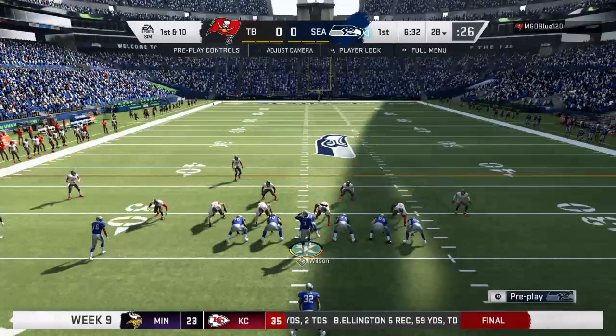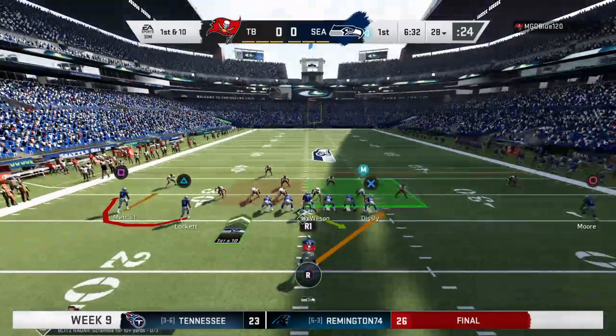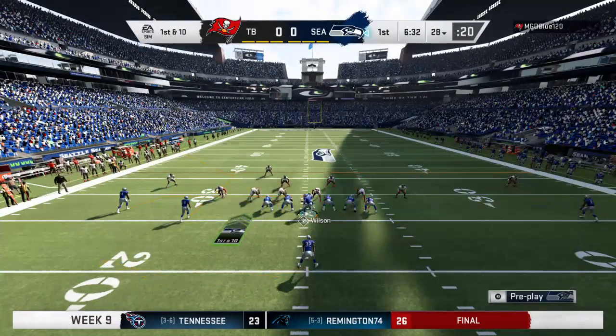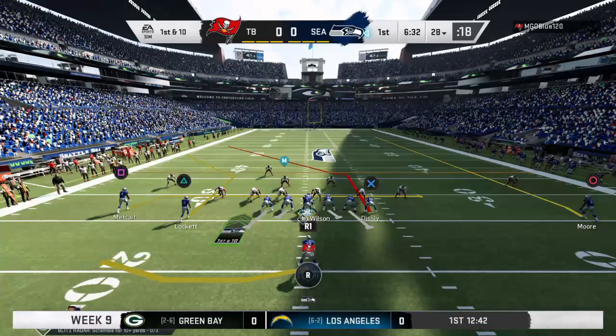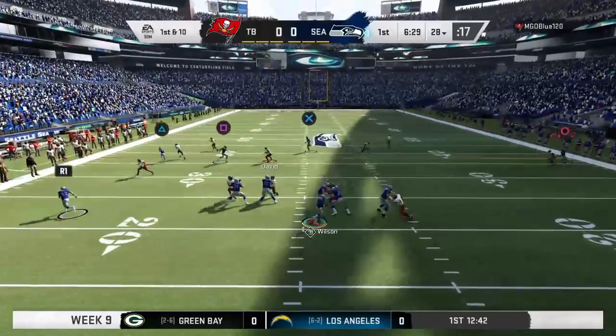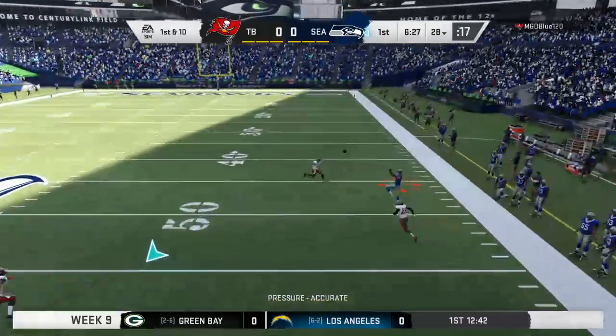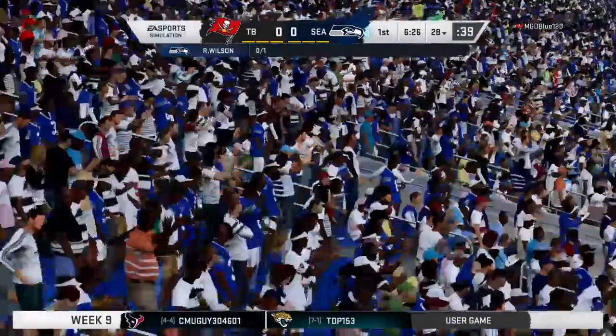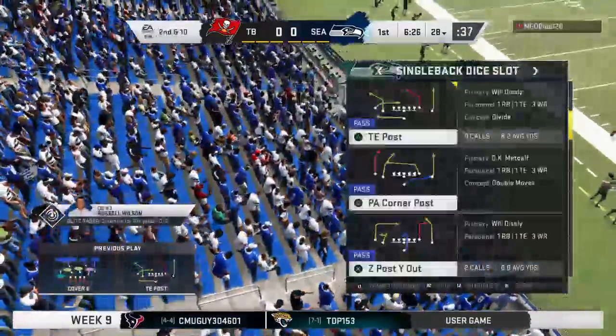Wilson and the Seahawks take over now, 1st and 10 at their own 28-yard line. Watch the slant. Watch the slant. Hey. He's coming. We got double up. Good. Here's Wilson. And that is incomplete. Showed off the arm strength there, but to no avail.